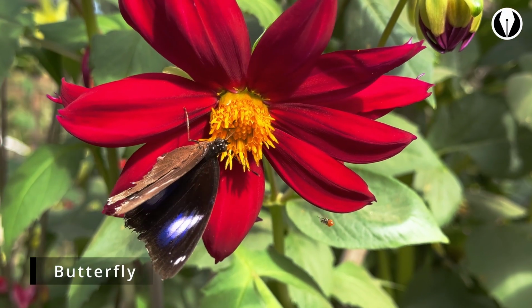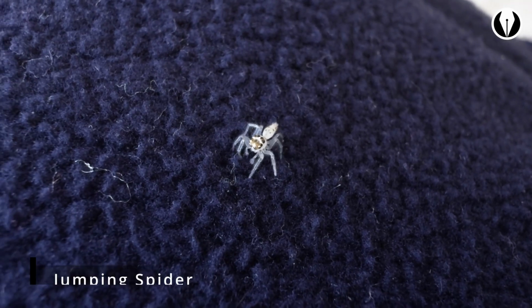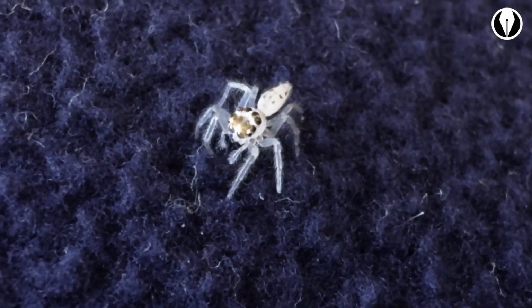Colorful butterfly gliding by. It's a fun fact to know that they taste with their feet. Okay, let's not freak out. This little architect weaves silk that's 5 times stronger than steel by weight.